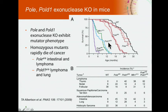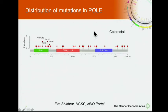Pol D1, which is the sister polymerase of Pol E, also has a very high rate of death. These are also dying of cancer. And elsewhere in this study, they showed that these mice had a mutator phenotype. So with all this together, we were very excited about this and went on sequencing.